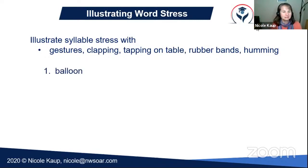Shall we practice? Okay, here's a word, balloon. If we're going to use the technique you saw in the video, she's going to use her arm like this and she's going to say balloon, stretching her arm as long as it takes. This way you probably won't see me much, but if I go sideways, you'll probably see better. So balloon. And you notice I really have that long length on that second syllable.